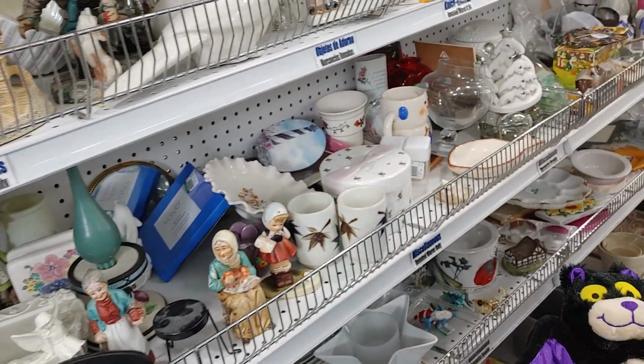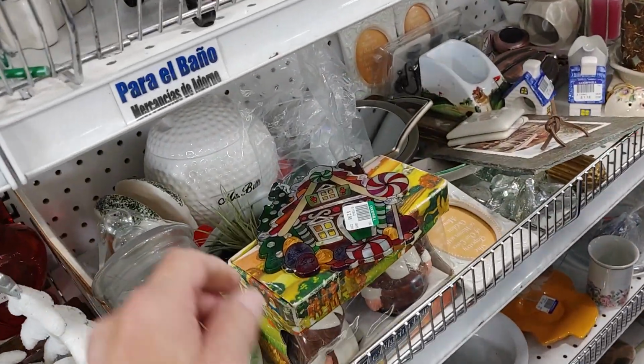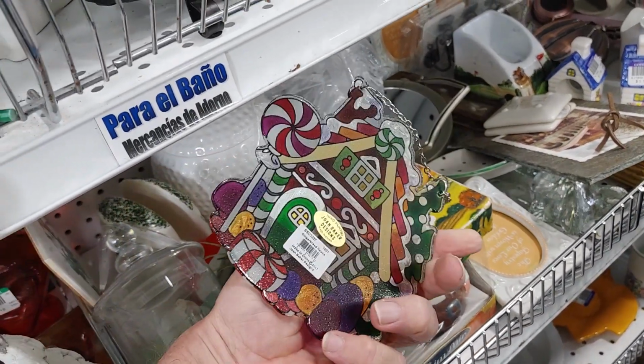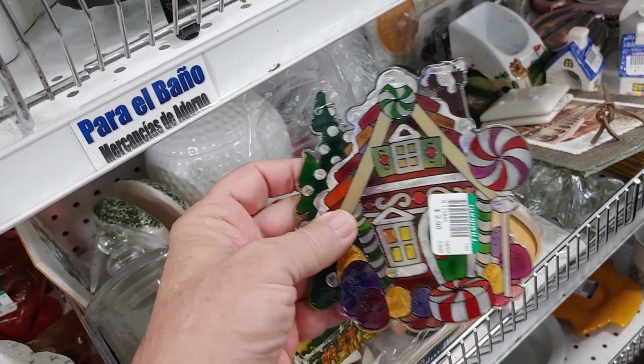Just a little bit further down from the Sherman figure, I came across this sun catcher. Now I like sun catchers and I sell a lot of them. This one was $2.98. It said Joan Baker on the back, which meant it was glass, not that cheap plastic, and they go for $15.